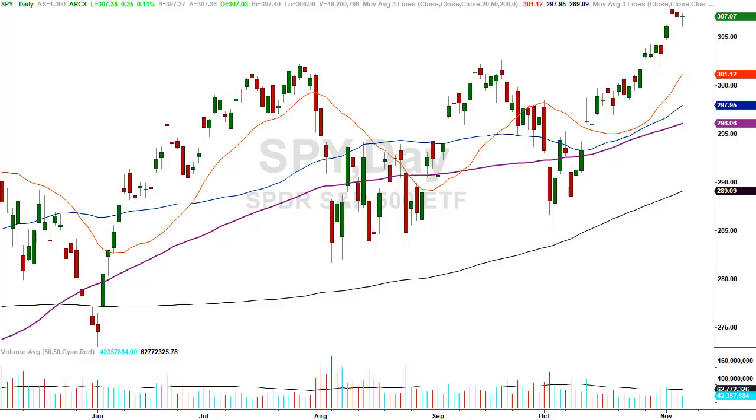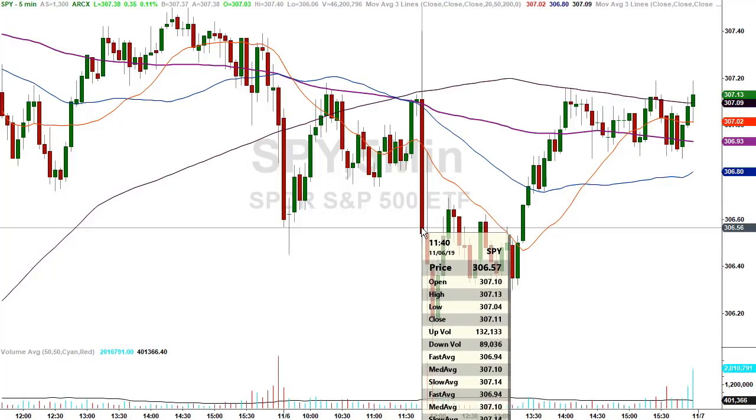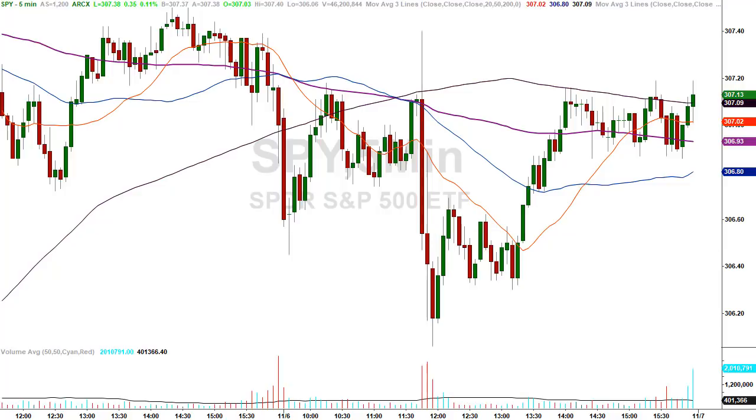Before we move on to another market, I want to move on to a shorter term chart, an intraday 5-minute chart, because it accentuates what happened in the middle of the day. So here we go. Here's a high of 307.40 and a low of 306.47 in the same 5-minute candle.